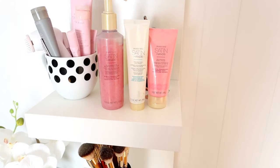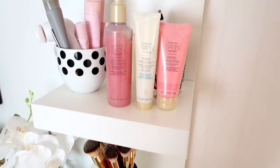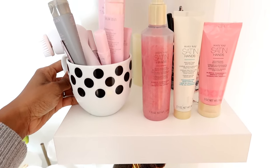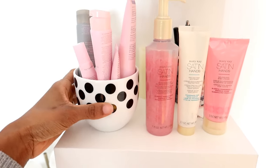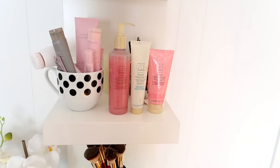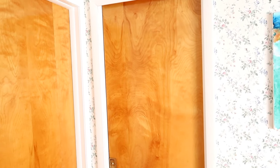And on the second shelf I have my beautiful pomegranate satin hands set that I am obsessed with. I love it. I stocked up on it. It was a limited edition, but yeah, I stocked up on it. And you guys have seen my skincare mug where I keep my 3D set. Easy for me to take off my makeup when I get home from work, do my skincare nighttime and morning. So this door is a half bath, so I like to take off my makeup there.